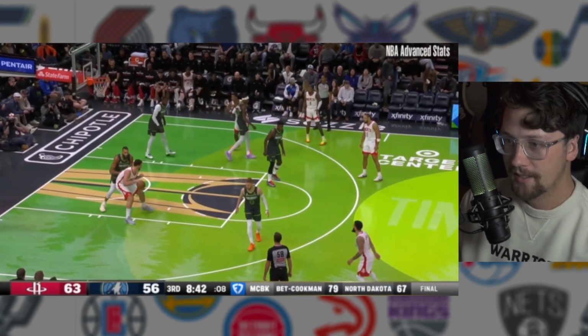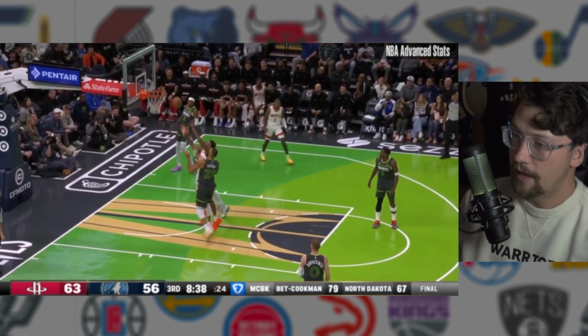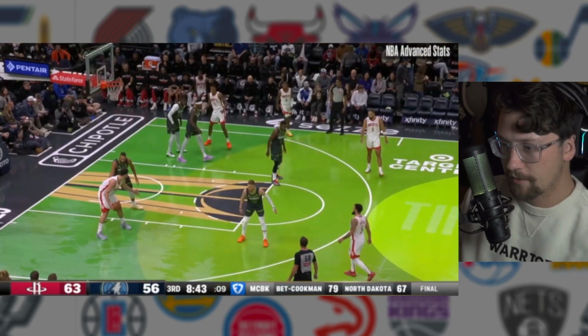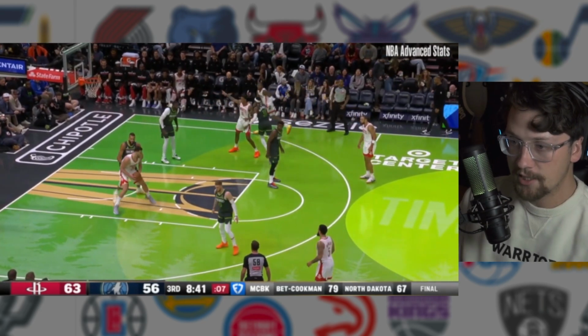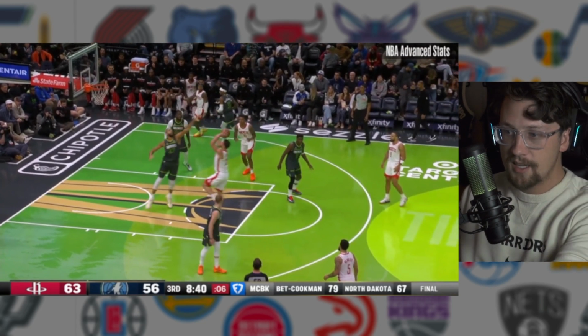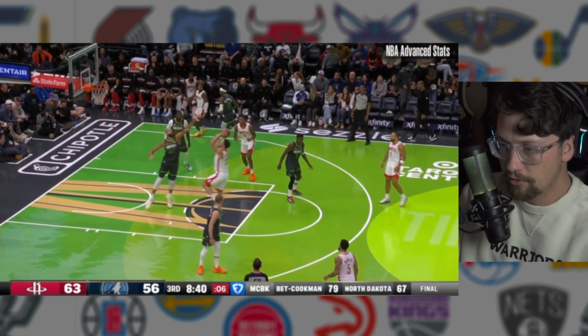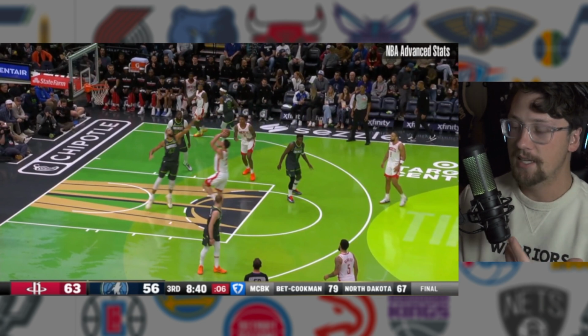Next bucket, Gobert gets this one. Another one. See, this is what I was talking about. We'll go forward in time because I'm going to freeze on this. So Sengun creates a lot of space here, fading away off one leg. And here, his knee isn't jacked up super high. It's just in a kind of natural position, as natural as a one-legged fadeaway can be, but it's not jacked up. It's keeping his hips level.